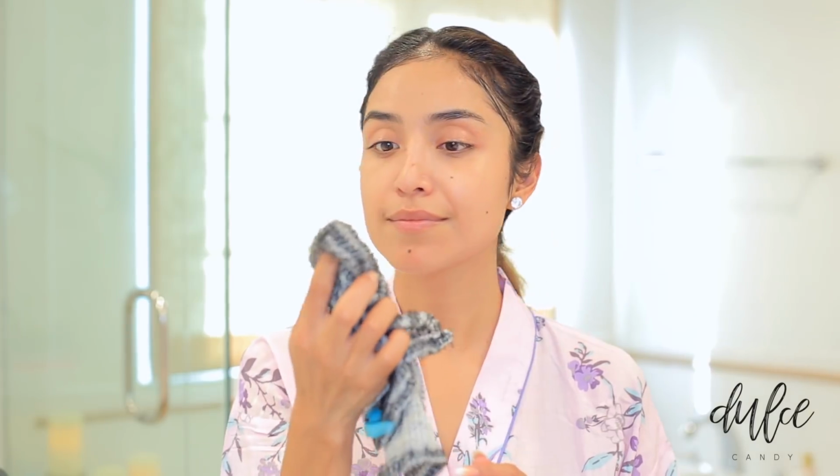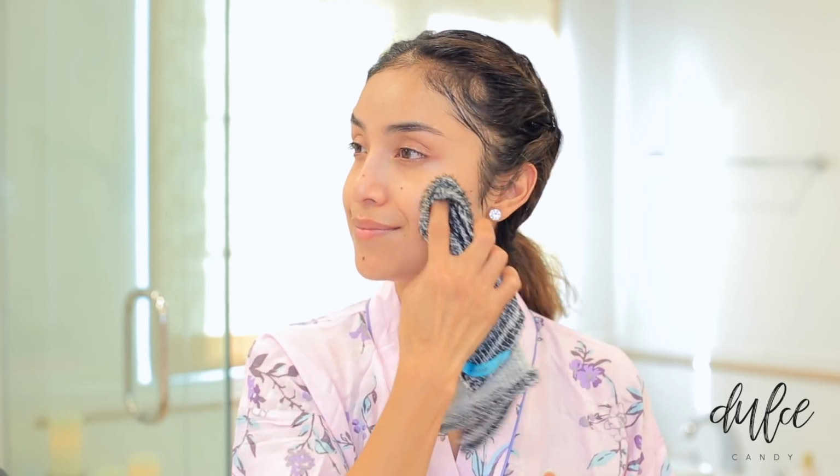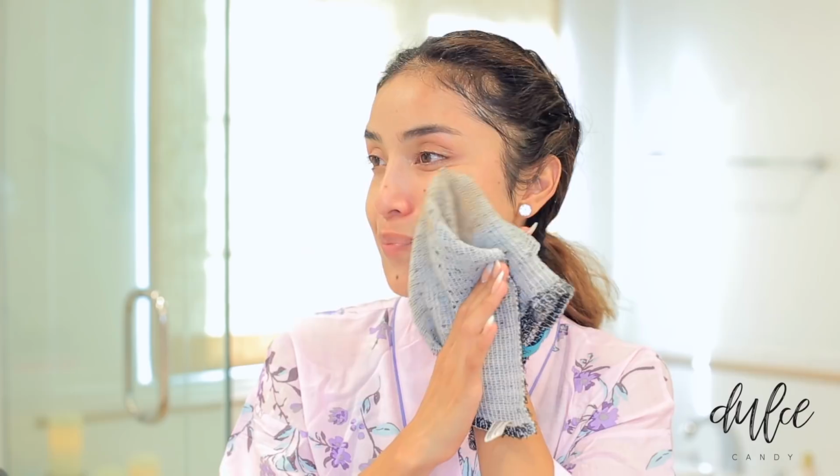That removes any mascara, which is always so hard. I find that I always find a little bit of eyeliner or mascara the next morning. There you go, and my skin is already feeling so refreshed and so clean. But believe it or not, it's still not the last thing that I do, but I could go to sleep if I wanted to, because it still feels moisturized.